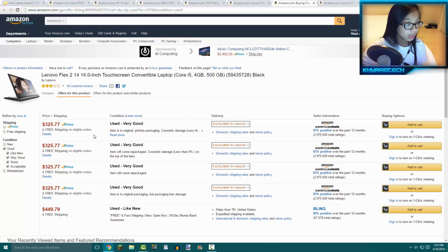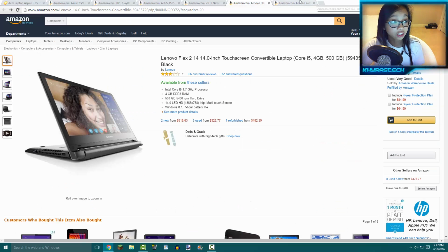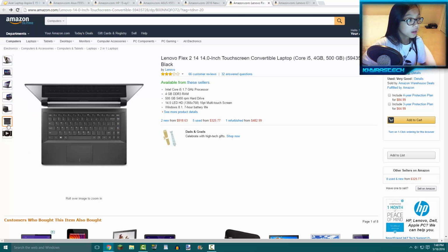So as you guys can see here, they're all used, but in very good condition. So that's why I actually implemented this one. First off, it has Windows 8.1 and a 7-hour battery life. It has a touchscreen, which is another bonus, and it can also flip the other way if you're just watching movies or something. That'd be super awesome.